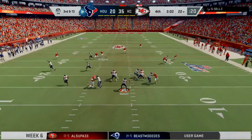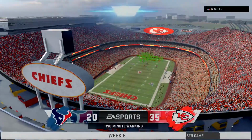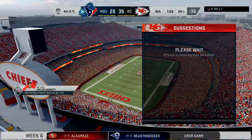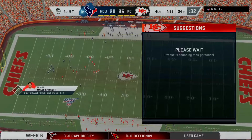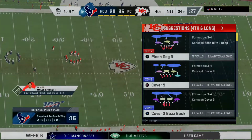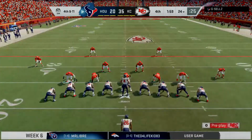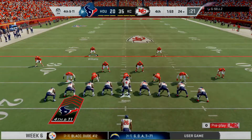Throwing on 3rd and long. Watson firing quickly here, and that's complete. Down under 2 minutes to go in this football game. So it's Texans football as we welcome you back. And they're indeed going to go for it here on 4th down.